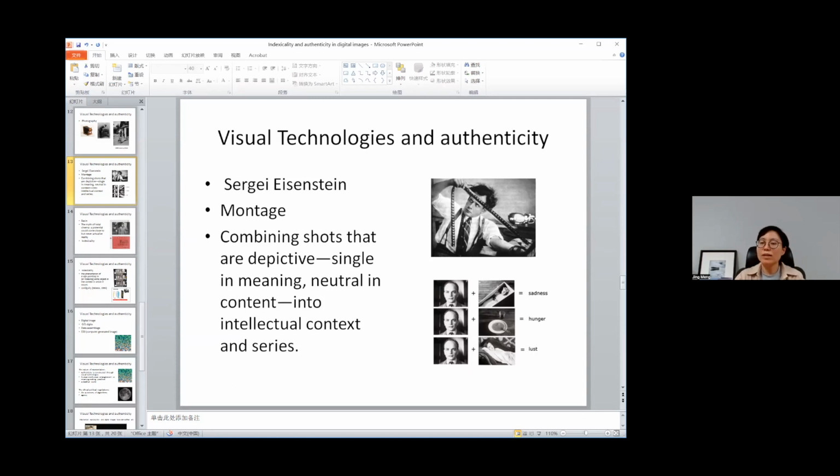His idea is that an image itself doesn't make any meaning. Images have to be put together to create meaning. What montage tries to do is combine shots that are descriptive, neutral in context. But when they are put together, they become an intellectual context, a kind of series, and they can become meanings.